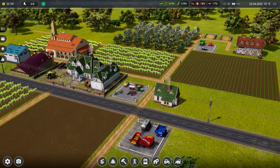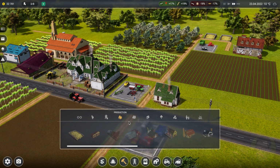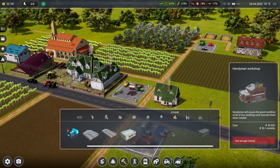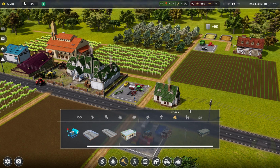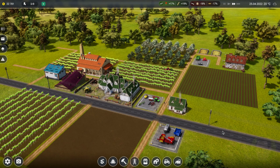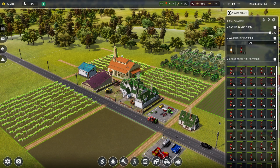Now, putting a mechanic down is actually a pretty good option, because the mechanic repairs all of your vehicles, as far as I'm aware, and can do other jobs. So production, no. What are we looking for? Garages, decorations, others. Mechanic workshop, vet clinic, we don't need. Logistics, handyman workshop, no. Mechanics garage, not enough money. So it's going to cost us 25, but we should have put that in the first place, because you can buy the cheapest, most beat up pieces of equipment, and the mechanic will fix them up to 90%, but it basically gives you really, really cheap equipment that's repaired for nothing, or for the cost of having a workshop anyway.